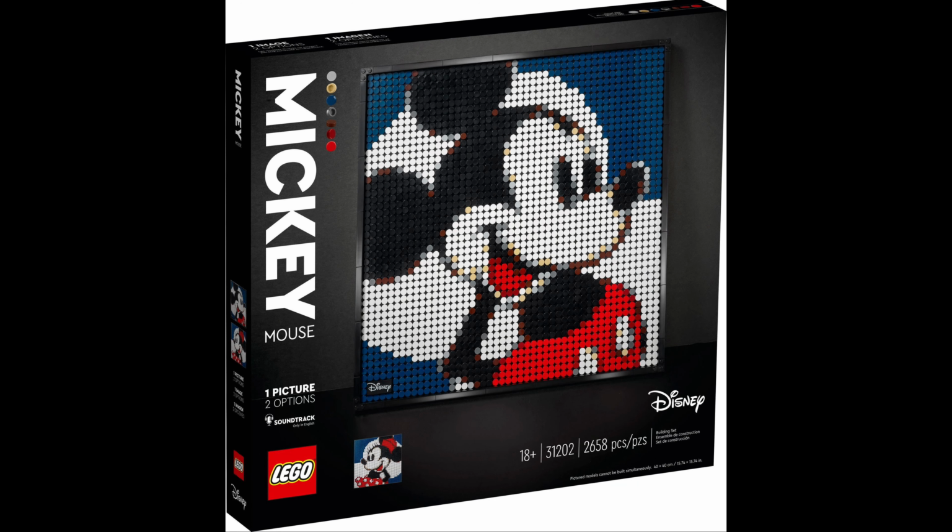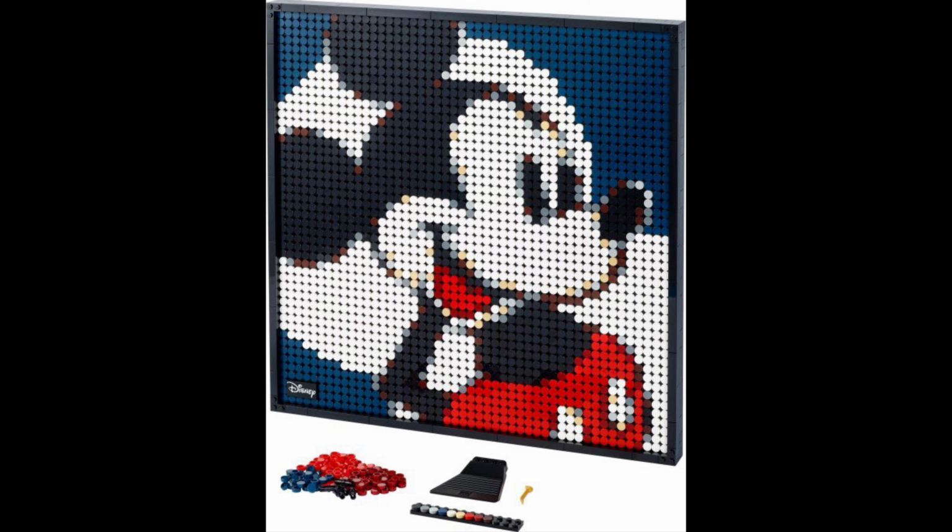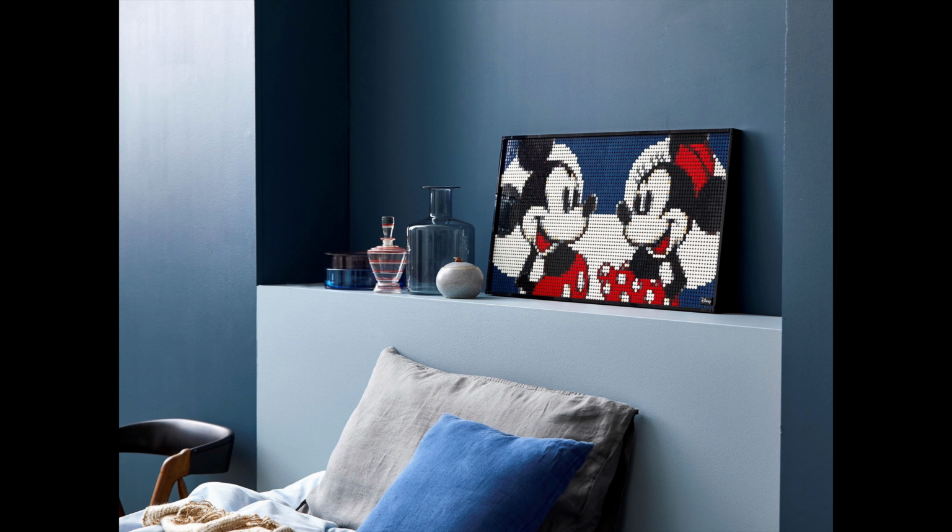Mickey Mouse, on the other hand, is simpler, but it does look really good. I like the look of it. It looks really nice, and I think it would be really cool for a lot of people, especially diehard Disney fans. So the art mosaics are just okay in the upcoming year.